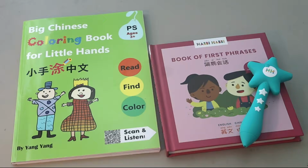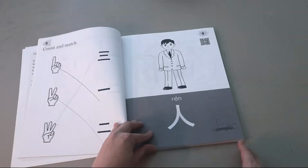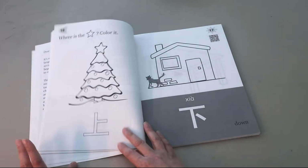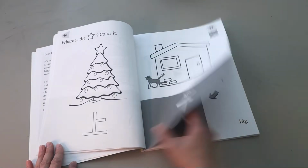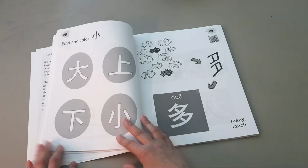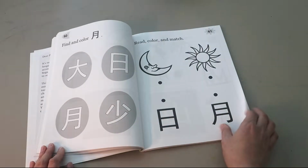Next, we also have the Chinese coloring book for little hands, and in that book it's more just like learning basic words and slowly piecing it together between what it looks like and what the meaning is. So we're probably going to start here and then we'll move forward depending on how fast we go. But this is just a good glimpse into building that vocabulary section.